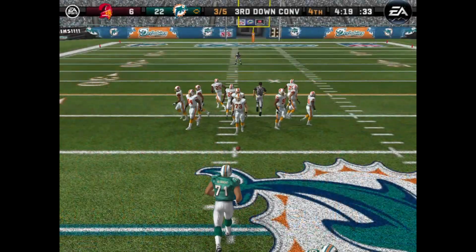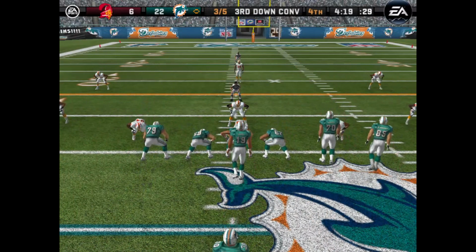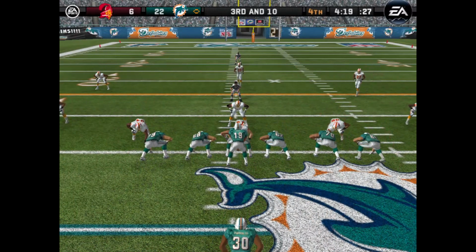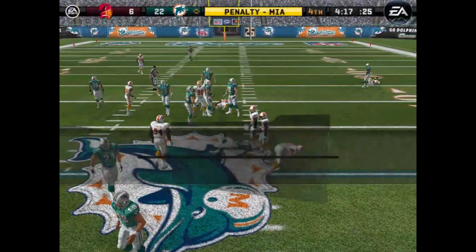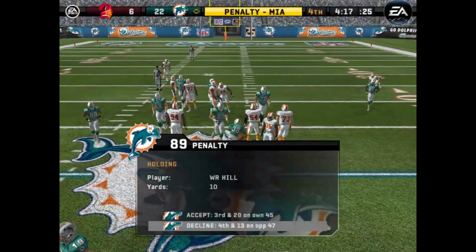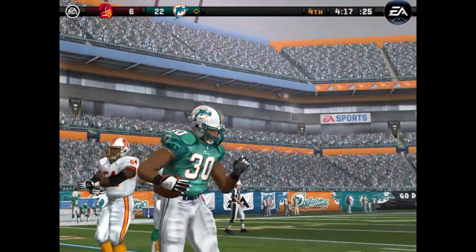3rd and 10. Ball on the 45-yard line. The Buccaneers come out with 3 down linemen and 7 defensive backs. Dropped in the backfield for a short loss. Hold on, we've got a penalty on the play. Holding. Let's check it out. On the offense, number 89, 4th down.